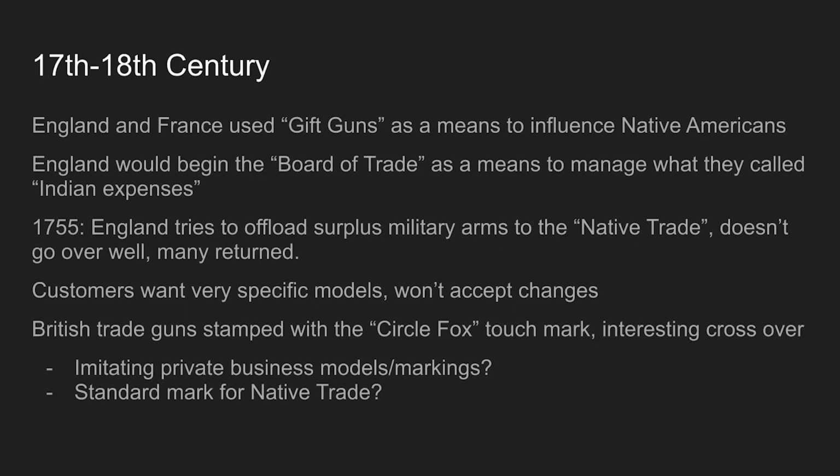Again, the customers are wanting very specific models, and they're not accepting changes. British guns would end up being stamped with a Circle Fox touch mark, which is an interesting crossover and a little bit of a tease again to the counterfeiting that we talked about, because this Circle Fox mark is very similar to some of the Hudson Bay marks that we see at the same time. So I don't know if it's a duplication or if it's a mark from that Board of Trade denoting these as a specific route. They want these specifically for the native trade. It's something I want to dive into a little more.